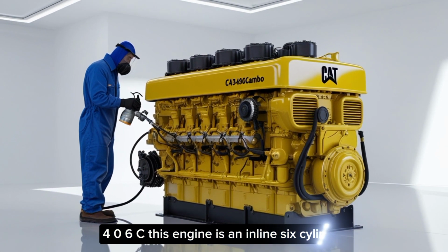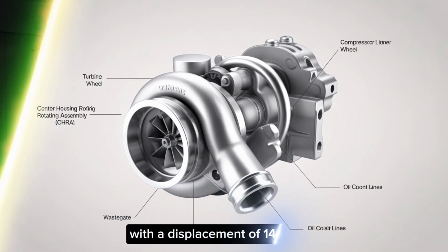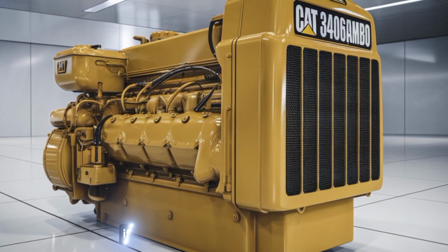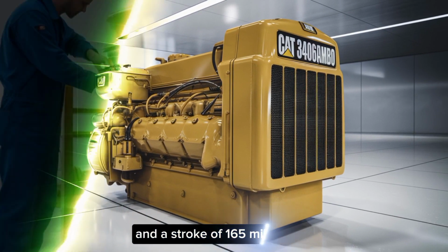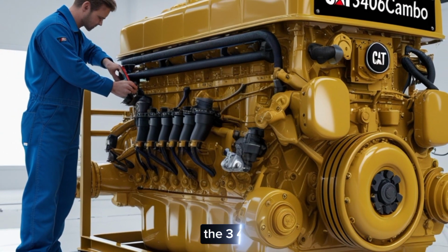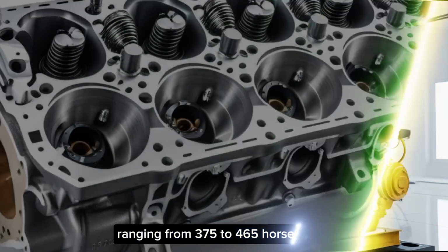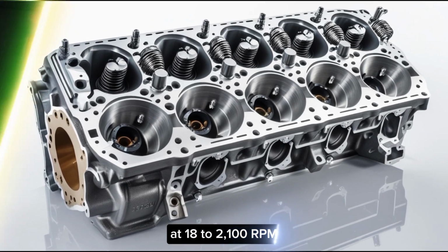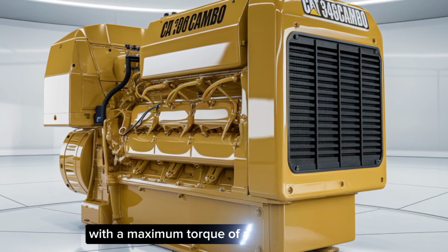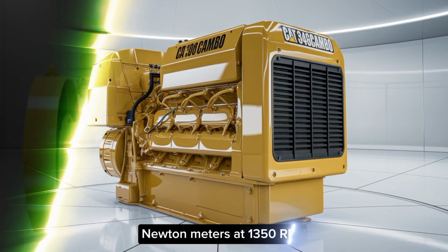This engine is an inline six-cylinder, four-stroke cycle diesel engine with a displacement of 14.6 liters. It features a bore of 137 mm and a stroke of 165 mm. The 3406C delivers a power output ranging from 375 to 465 horsepower at 1800 to 2100 RPM, with a maximum torque of approximately 2172 Nm at 1350 RPM.